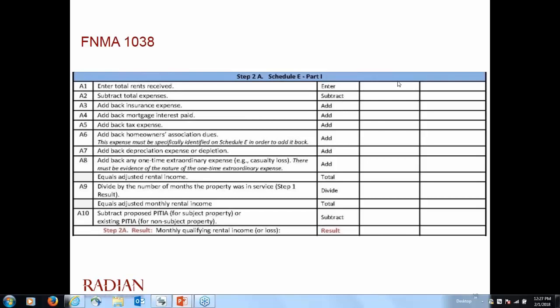Remember, you calculate the months that the property was in service. So remember, you're going to get their fair rental days, and if those were all Airbnb days, then that's what they're putting there for a total, and then you divide that by 30, and that basically will tell you how many months of service they've been in. So hopefully that makes sense.